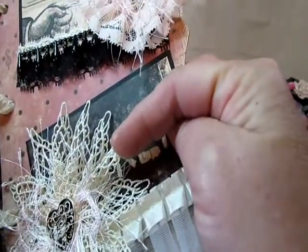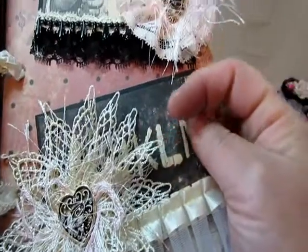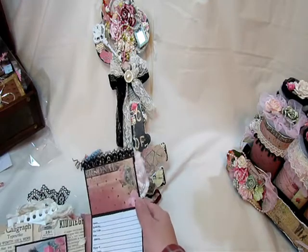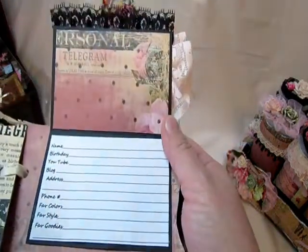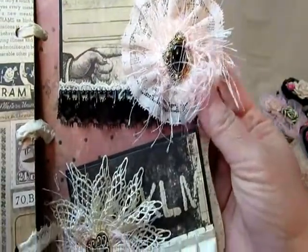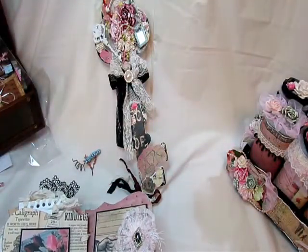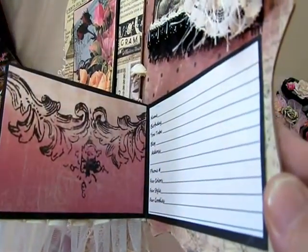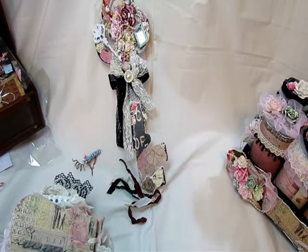Oh, look at that trim. That's awesome. That is a beautiful flower right there. That is so cool. This is beautiful too. I've never seen that before. Gorgeous. Okay, let's see this one. Opens like that. Isn't that cool? So beautiful. Look at that. That is so beautiful. Oh my gosh. And then this one opens outwards. It's so pretty. So pretty. And then here's the back.